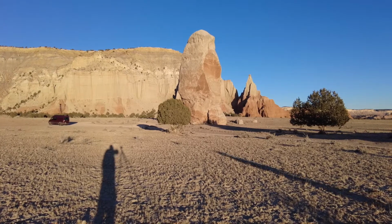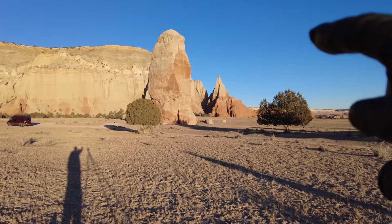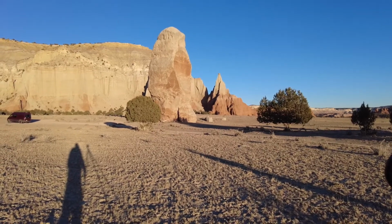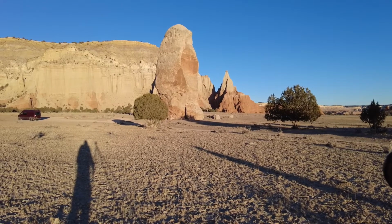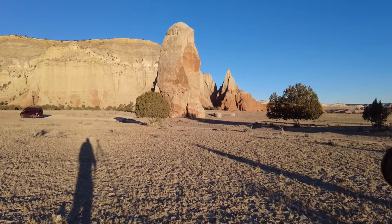The only issue I have is that up in this part of the sky, there's really nothing to fill in. If we had a white puffy cloud up there, it would be a lot better shot. Anyway, that's about the best you can do from here.